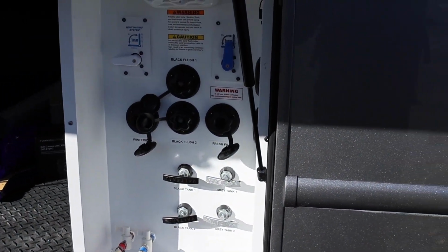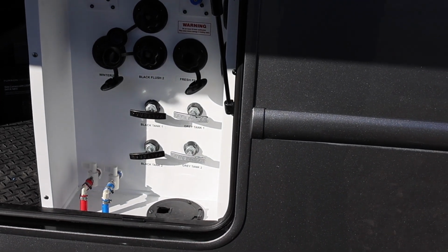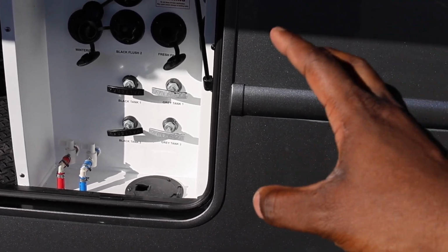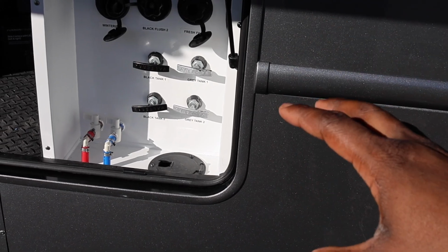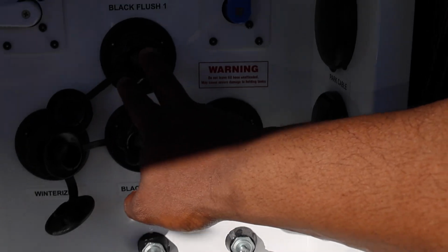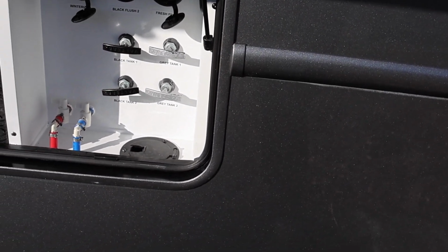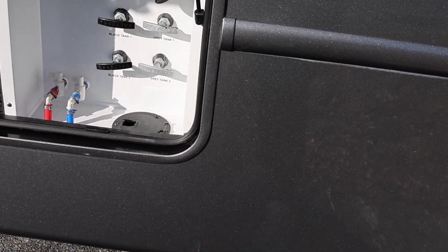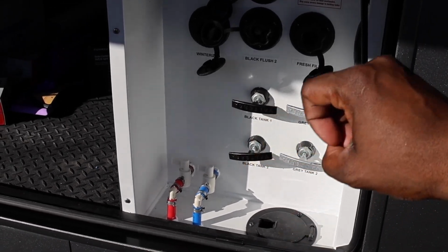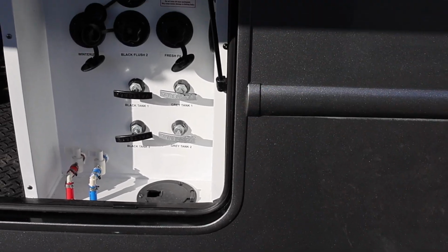Now overall, I do like the wet bay for this RV. They provide the black tank flushers over here, all your valves. The only thing I would change is where the valves are. I prefer to have those above where the water hoses go, because if you are running hoses to these 3 here, it's hard to pull the valves, and normally when you're disconnecting and you're leaving your campsite, water drips down into the valves, and I think that it reduces the life of them. So I prefer to see those above the water connections personally.